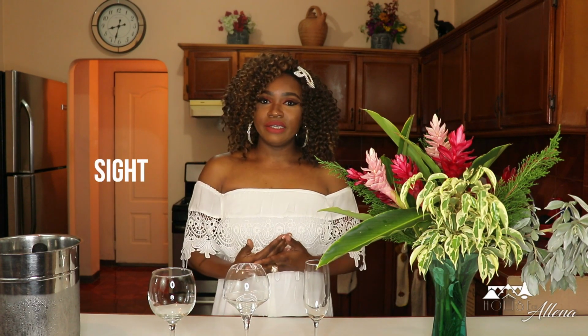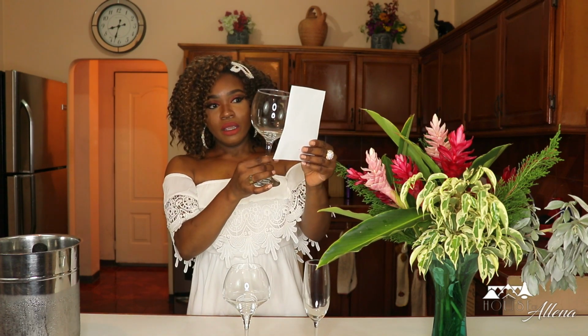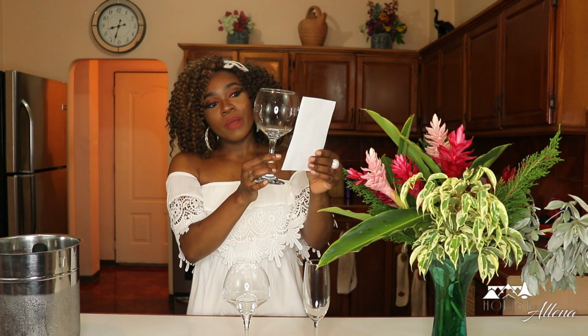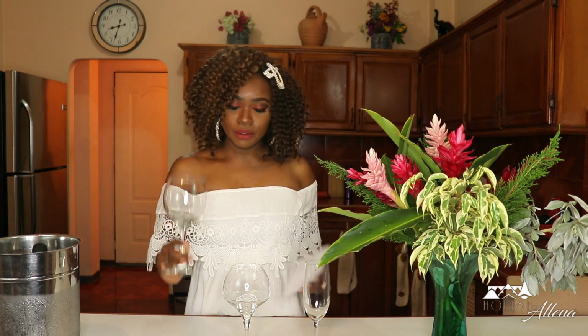The first step is the sight. So what do we look for in sight? We look for the color of the wine. Usually with red wine especially, what you can do is take a white piece of paper and hold the glass of wine to the paper, and then you can see proper clarity and the correct wine color. So you can practice this at home as well. All right, so the first one is sight.